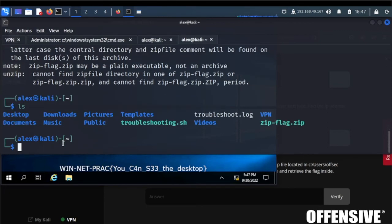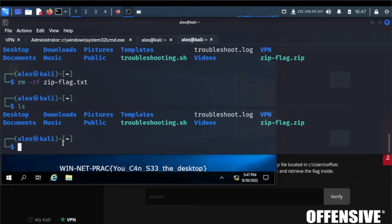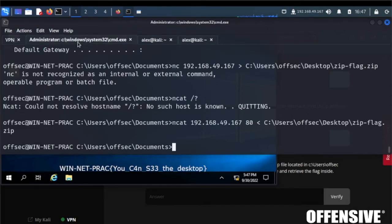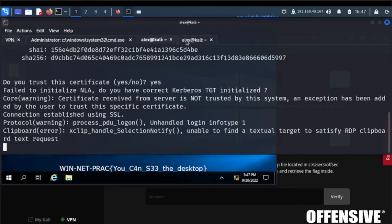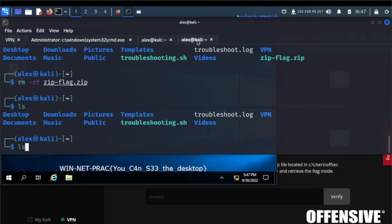Let's remove this and start again. Just take it one step back. Still got to remove the zip file. Okay, good, it's gone. All right. So one thing that I think we are missing here, folks. First and foremost, I'm going to reset up our listener. Go back a couple commands. We have quite a couple that we have run.